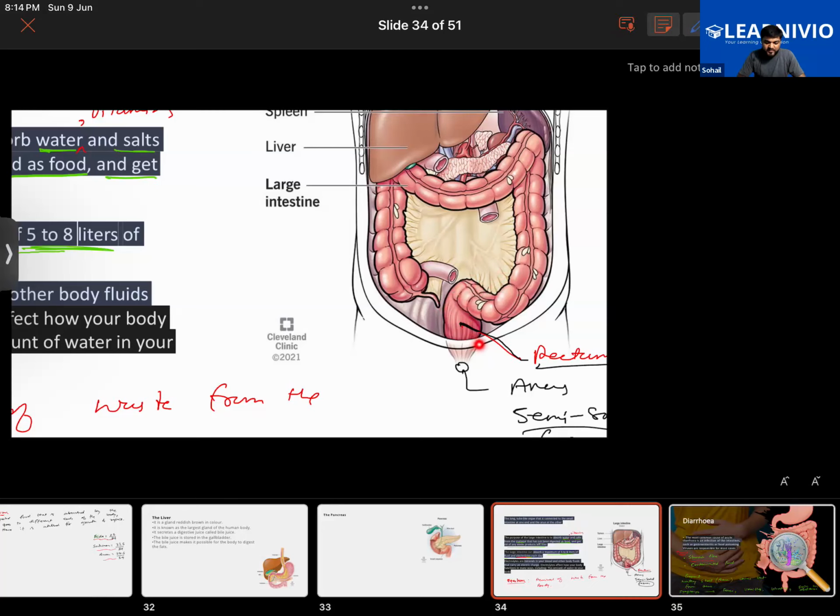So the primary function of the rectum is to store the fecal matter, the solid waste. Its size can increase or decrease depending upon the waste it will store. Also, while the waste is stored in the rectum, your body absorbs any remaining water or salts present in it. The longer the waste remains in the rectum, the more water is absorbed from it and it hardens.